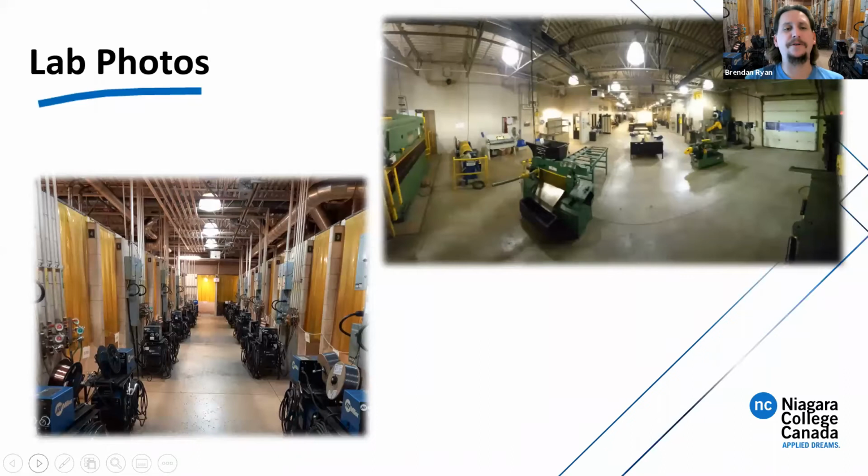Here's our shop photos now. So we're getting into our labs. We have 2 labs. One is a larger lab with a lot more equipment in it for our layout and fabrication. The other lab's slightly smaller with some shop equipment where we'll do predominantly just the welding techniques. So on the left, you're seeing a whole row, a bank of welding machines. We all have multi-process welding machines that we use in each lab.